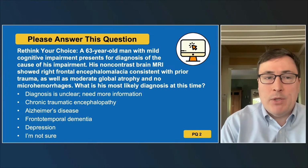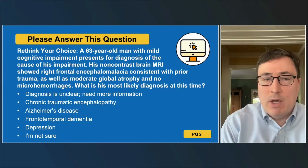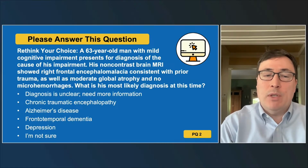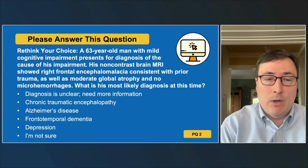So for this patient, we're going to also ask a polling question. This is a 63-year-old man with mild cognitive impairment who presents for the diagnosis of the cause of this impairment. His non-contrast brain MRI showed right frontal encephalomalacia consistent with his prior trauma, as well as moderate global atrophy and no microhemorrhages. Based on what's been presented so far, what would you choose as his most likely diagnosis?